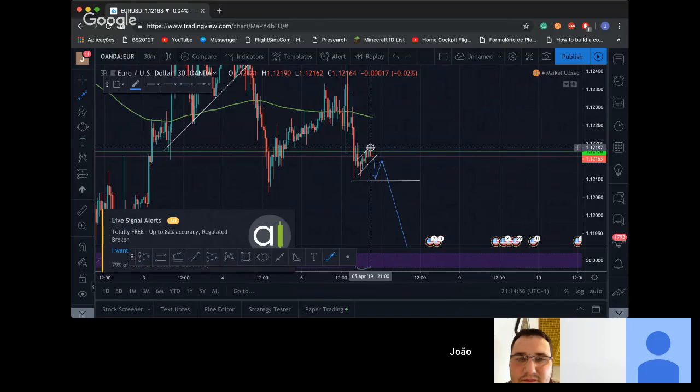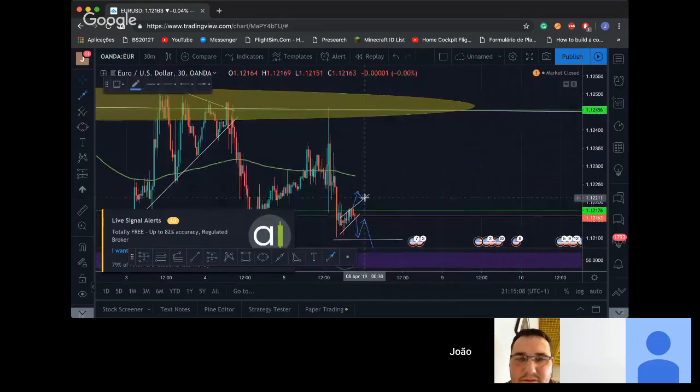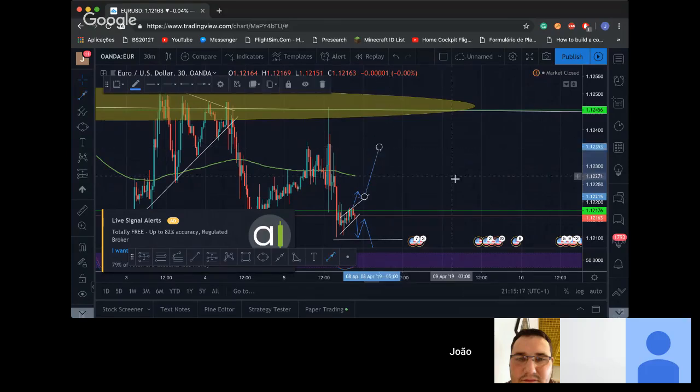So a break of the pattern here to around here, going back to the trend line and going up again to retest, maybe around here, also retest here if we don't fail to test this level right here. So like that.